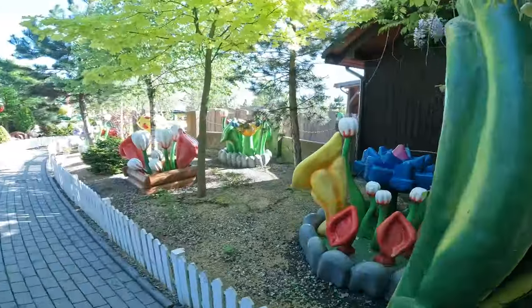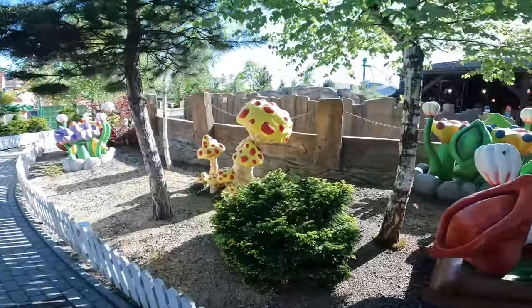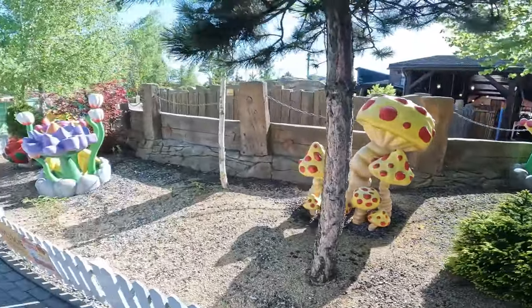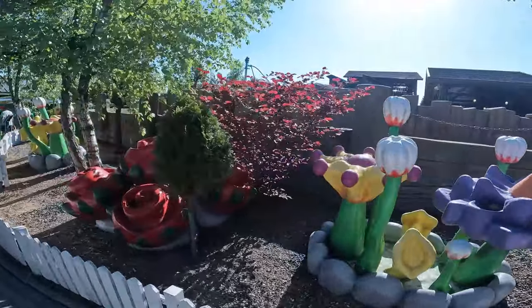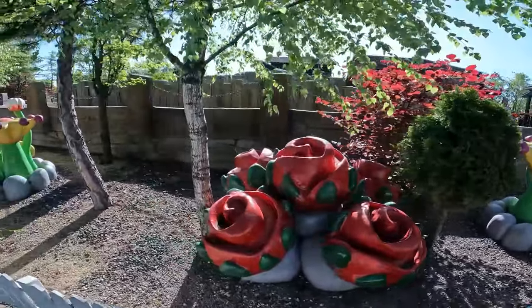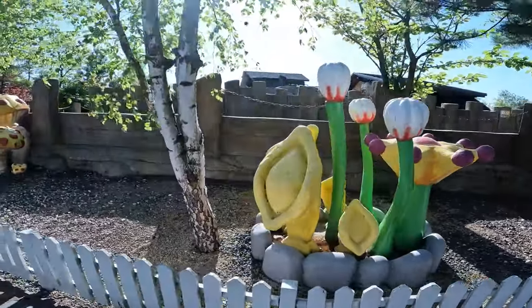Oh, this is quite a cute queue line, isn't it? Although it does remind me of a very weird German video my friend recorded off a weird Sky channel back in the 90s about these flower people. Very odd.